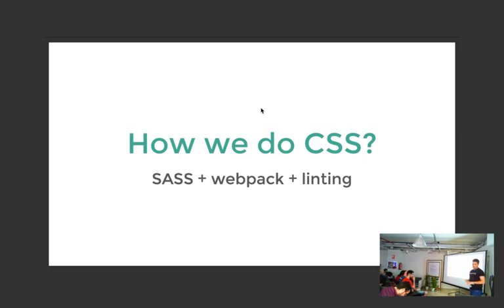For all of that, we use Webpack to pack the things and serve it to the infrastructure and to the client. So you don't have to serve a lot of CSS files. Because one of the things we do is writing a CSS file for every module, so we can keep things better organized. And of course we use linting.